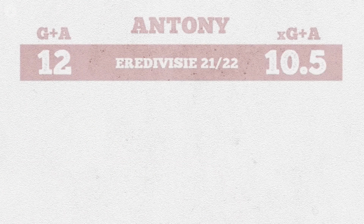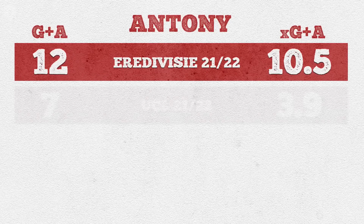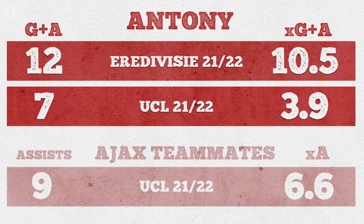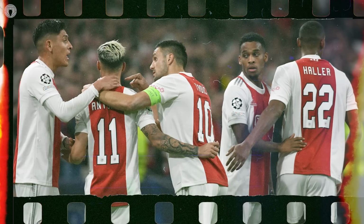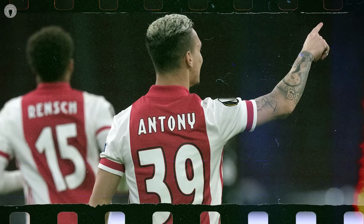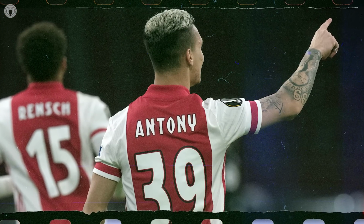Last year, his 12 goals and assists in the Eredivisie came from 10.5 xG, and those 7 contributions in the UCL came from 3.9, with his teammates turning 6.6 expected assists into 9 actual assists. So even if Antony is unusually skilled at shooting, he still benefited from his colleagues finishing at an unusually high clip. That's a reason to be cautious with these stats. But is he a gifted finisher? At the very least, it's possible.